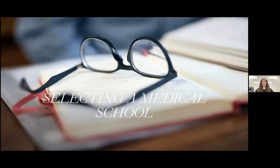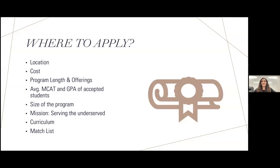Okay, so this is the last piece of the primary application, which is selecting a medical school. And I think that this is the fun part, so I put it at the end. I think anywhere you guys end up going will be fantastic, and it's really just a personal choice of what works best for you. So some things to consider when choosing your medical schools would be, where is it located? Is it more of a rural-based school or not?